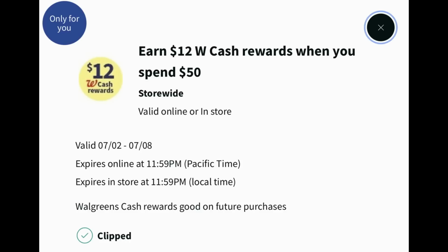So you guys let me know, did you get this booster coupon? Did you get something different? Are you considering using this booster coupon? I'm definitely considering it. I'm just waiting until Sunday to see what new digital coupons, so definitely stop back.